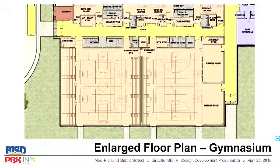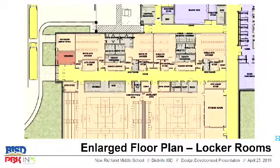Here is the auxiliary and competition gym. A lot of these features, again, were based off of North Richland, so a lot of the similarities are there. We did look at the restrooms for the boys' lockers and created partitions and curtains to give each boy a shower area that's more private, as requested by the district. We still allowed for the volume needed for boys' PE and boys' athletics.